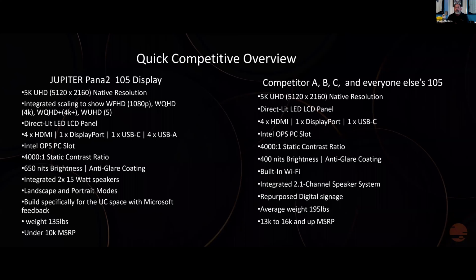Why can we do that? Because from day one, we were working with Microsoft to make sure that their products would work seamlessly with the Jupiter products. Yeah, we're all direct-lit LED displays. Ports are very similar. Yes, we all have OPS slots in it.